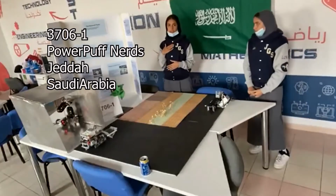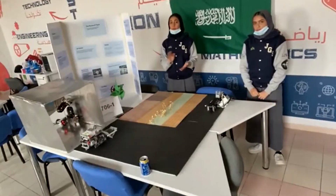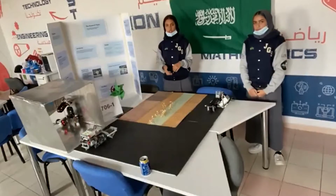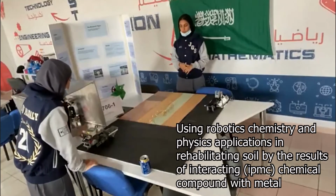Our project topic is the study of zinc environment effect in soil and wheat crop, because it's one of the most important sources of energy in Saudi Arabia. Design and program is showing solvent.